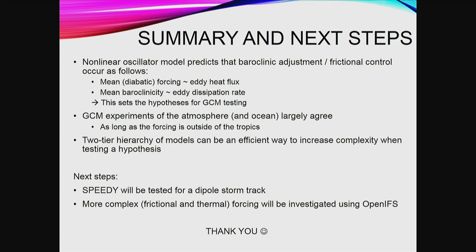And it's not just a model property, because we tried different types of models and different complexities of models. If you can't look at this in observations or long time series of climate models, then using this hierarchy is a very good and efficient way of telling whether this is a property of the system. Our next step is to look at this dipole storm track in Speedy, and also look at the OpenIFS for more realistic features of the forcings. Thank you.